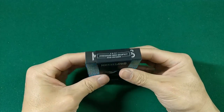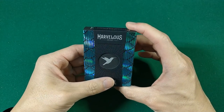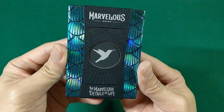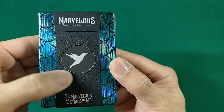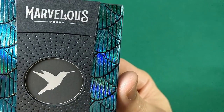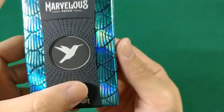So there's no cellophane here on this deck. It just kind of comes like this, and it has an outer sleeve on it. So I guess I'll just touch base on the outer sleeve real quick. There's this black piece right here in the middle. It says Marvelous Decks. And then it has a little bit of texture here in the middle, little spots. I believe it's supposed to be the different suits, so we have the hearts, the spades, the clubs, and the diamonds. A little bit hard to see, but I believe that's what those little cutouts are supposed to be. So nice little touch there.